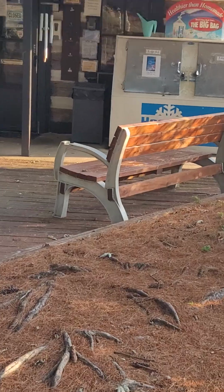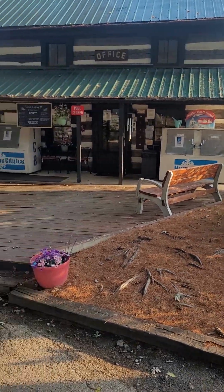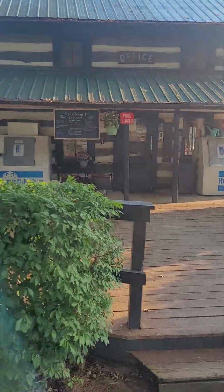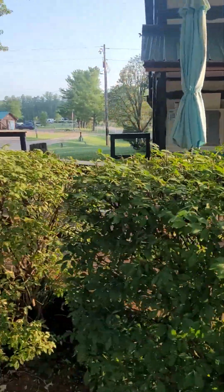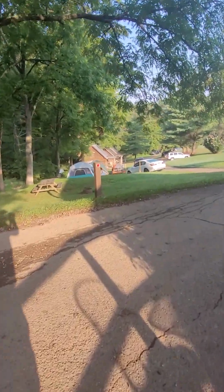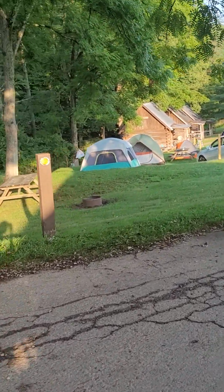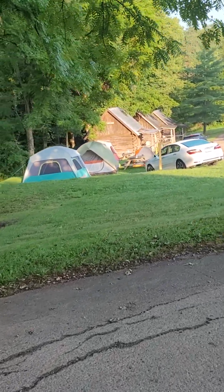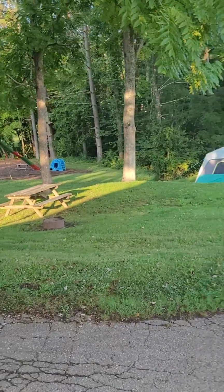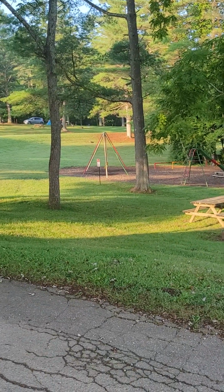General store and office, which I believe is closed right now because it's very early. There's also, I believe there's three, from what I can see, there's 3 cabins there. There's tent camping pretty much all over the place. Playground for the kids.